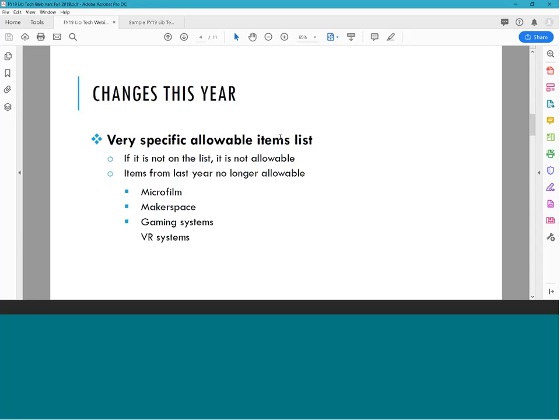One of the big changes this year is the allowable items list. So previously, if it was technology with a 5-year shelf life and met the public access requirement, it was allowable. This year, it's all about what's on the list. So if it's not on the list, it's not allowable. Some notable things that are not allowed this year would be microfilm, makerspace, gaming systems, virtual reality systems. Some other things, questions that have come up, barcode scanners are not allowed. Self-check stations are not allowed. Any kind of supply item for your printers, RFID tags, all that's not allowed this year.